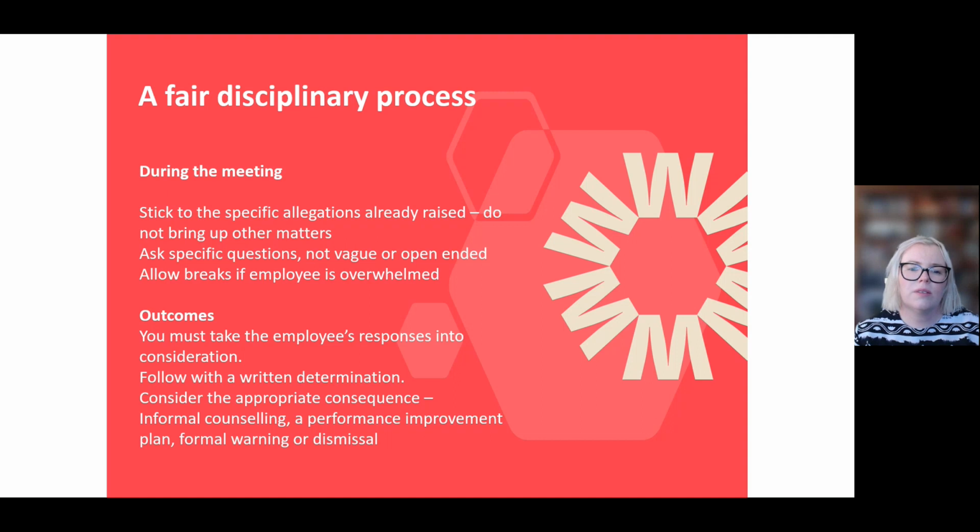So decide on appropriate consequence. It may be a warning, it may even be termination of their employment, but you need to make sure that it's reasonable and fair. Otherwise, again, you may run into trouble, which we'll get to later. So counselling or performance improvement plan might also be appropriate as well. So again, just make sure that the process is fair and that you have documented everything as well.